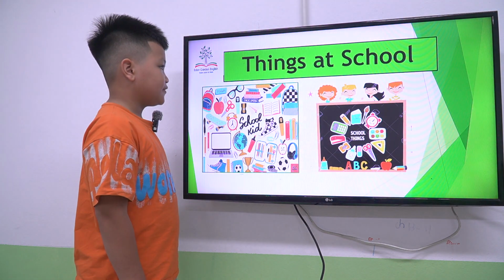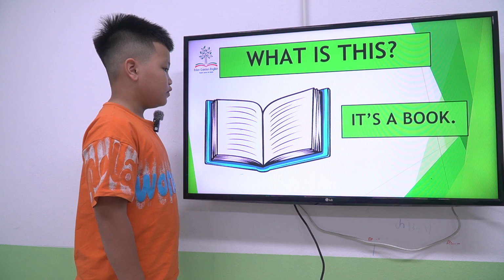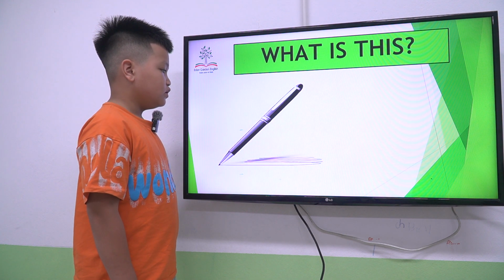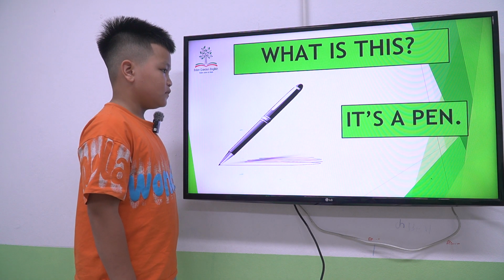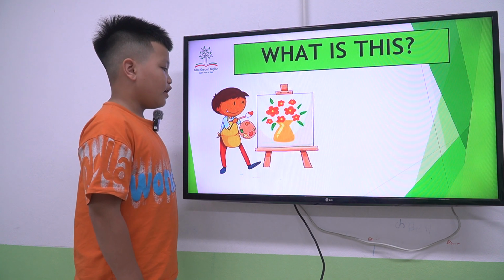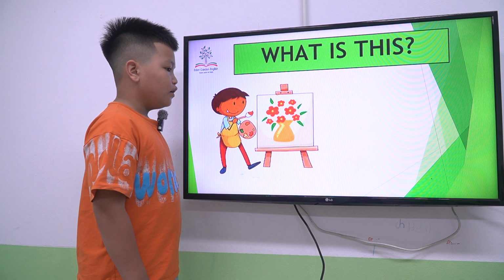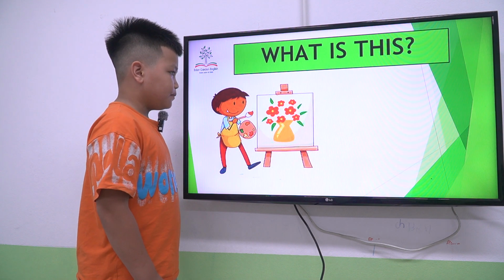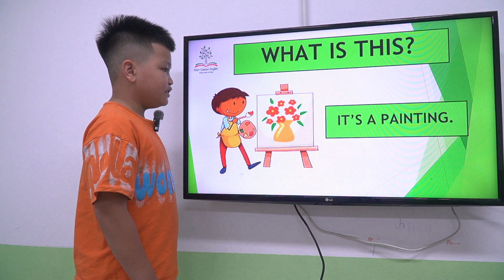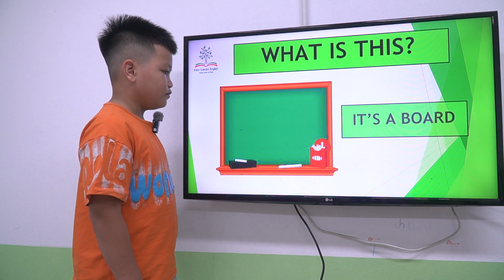So now we talk about things at school. What is this? This is a book. It's correct. What is this? This is a ruler. It's correct. What is this? This is a pen. It's correct. What is this? This is a dragon. No. What is this? This is a painting. A painting. What is this? This is a board. Yes, it's a board.